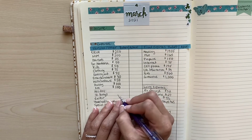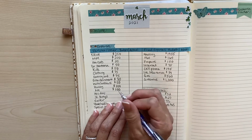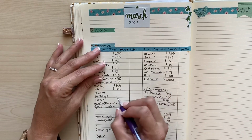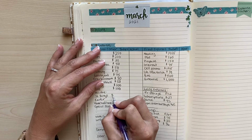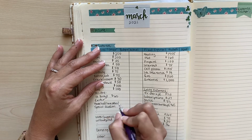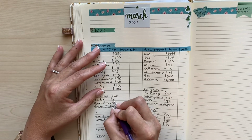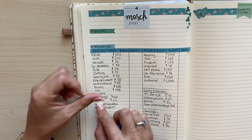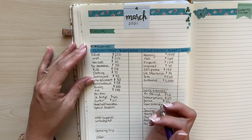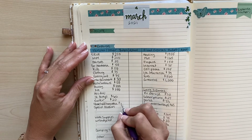Holiday. So we have St. Patty's Day, which is going to include like a dinner, quick, maybe some decorations and stuff like that. So I'm going to do $60 for St. Patty's Day. Easter, this is probably just grabbing decorations that I see, and I'm going to do $20. Not saying that I go shopping for that, but if I see something out and about, I will definitely grab it. Household and home office, I'm going to do $75.